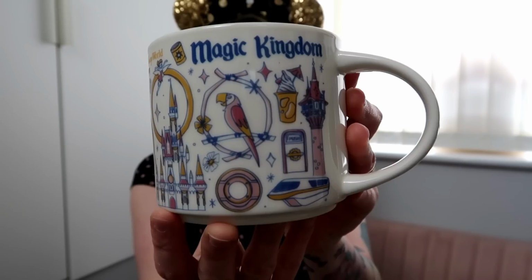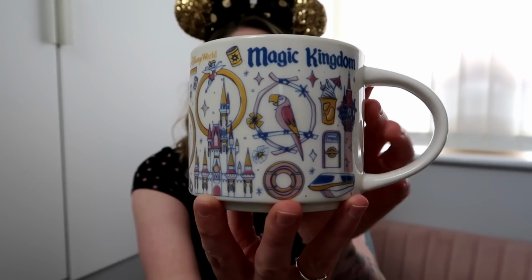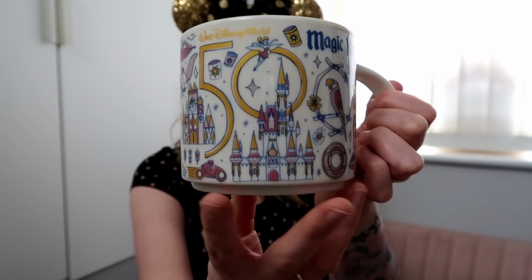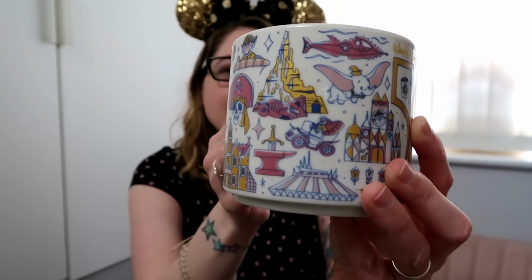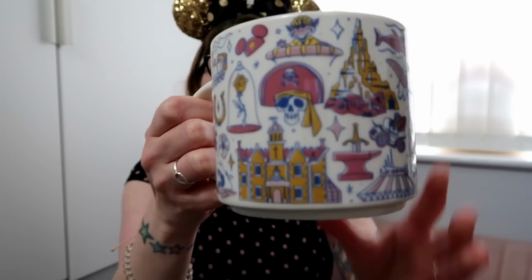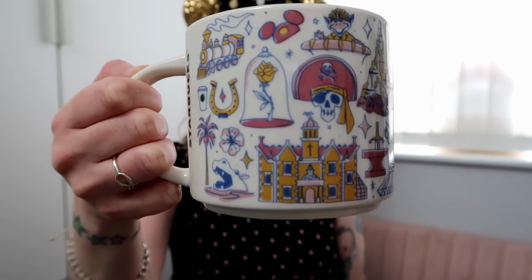And then finally the Magic Kingdom mug with the castle, Enchanted Tiki Room, Dumbo, my favourite, Big Thunder, Enchanted Rose, so pretty. I'm a big Disney mug fan as well, but often the sizes of them aren't great, but these are a pretty decent size. So next, of course, I picked up some more Disney ears.